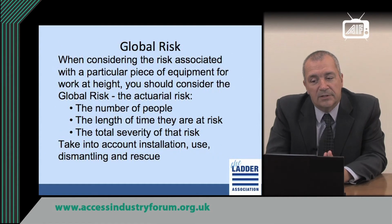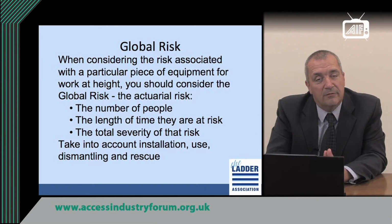When considering the risk associated with a particular piece of work equipment for work at height, you should consider the global risk. That is, the number of people at risk, and remember they may not actually be involved in the task, but they could be affected by it and placed at risk, the length of time they are at risk, and the total severity of that risk. You may also need to take into account the equipment deployment, its use, any dismantling and recovery.